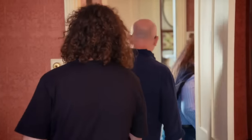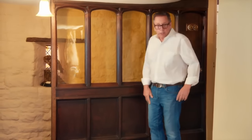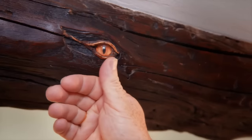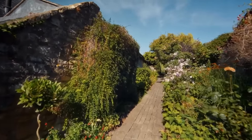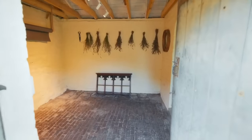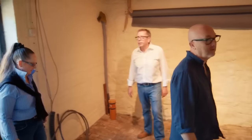Well, did you say you've got an outbuilding? Can we have a look in there? Yeah, of course you can. This is the kitchen. And I've got my little eye on you, look. That's great. Did you do that? Yeah, there was a knot there, so I just drilled it out and dropped it in. I love that. Loving your garden. And you've done a really nice job on everything. It's a lovely door, isn't it?